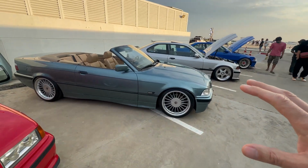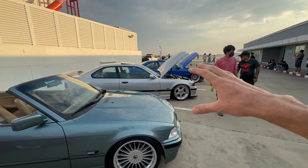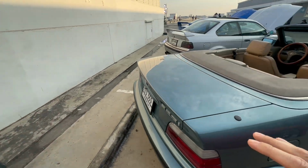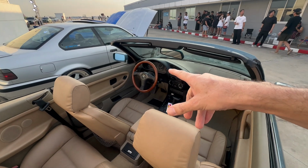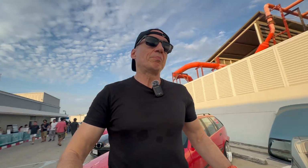Then we've got a convertible, so we've really got the whole works here. We've got the four-door sedan, we've got the touring, we've got the convertible, we've got the coupe there. So they're actually lining them up, the whole set here. And this, you can see, he's actually brought the whole hardtop here, dropped it up against the wall. And that looks really nice. And in fact, that is also left-hand drive as well. So this is really the whole authentic German experience, because you don't get many convertibles here, because Thai people do not like the sunlight.